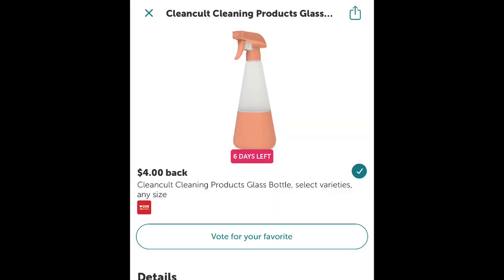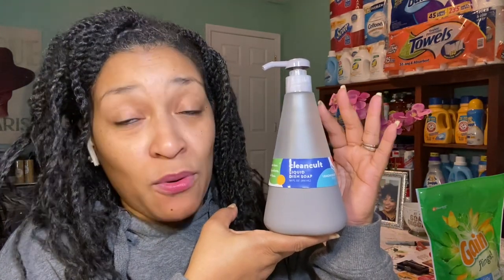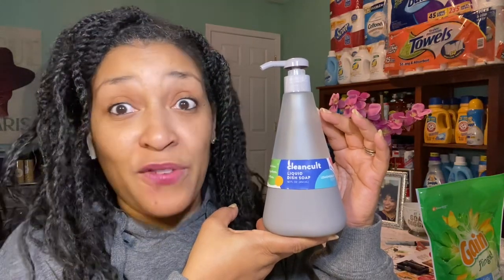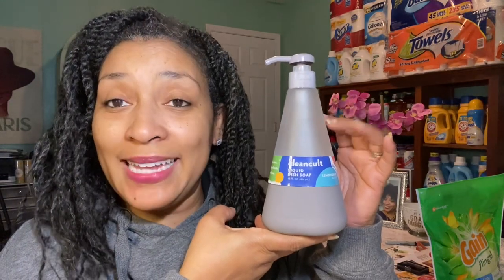The reason why I got this product, guys, is because it's an Ibotta rebate for it. Actually, a $4 Ibotta rebate. So this is a great deal for me because I'm just trying to burn up my Care Pass. That's what I'm doing. So the $4 Ibotta rebate coming back on this $7.99 product is going to make the final cost be $3.99. That's great for me for a glass soap dispenser.